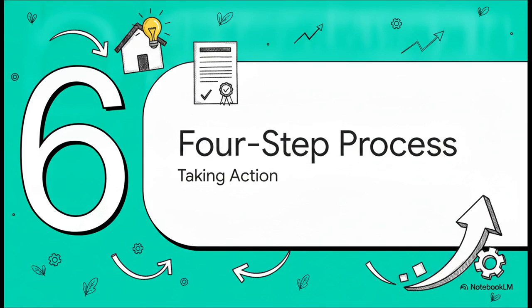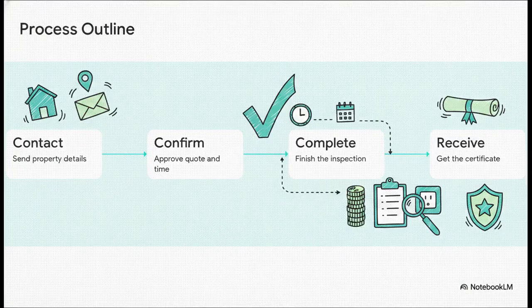Which leads perfectly into Part 6, a simple 4-step process for taking action with Landlord Property Certificates. The process they've set up is incredibly straightforward. Step 1, just contact them. Give them the address, postcode, property type, access info, and your deadline. Step 2, confirm the quote and the appointment time. Step 3, their experts complete the inspection or service. And Step 4, you receive your certificate, report, or recommendation. That's it. No chasing contractors, just a seamless process.